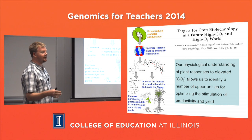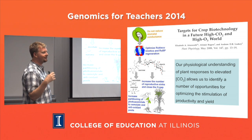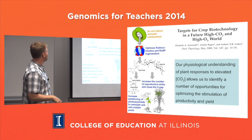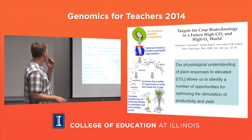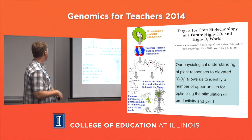And so lots of us here at Illinois are interested in this. In fact, I moved here 12 years ago because this is probably the best place on the planet in terms of people thinking about this question. We sit around and think about this, and we're pretty convinced that because we understand how plants respond to high CO2, we can come up with some ideas of things we can manipulate to try to improve the situation.